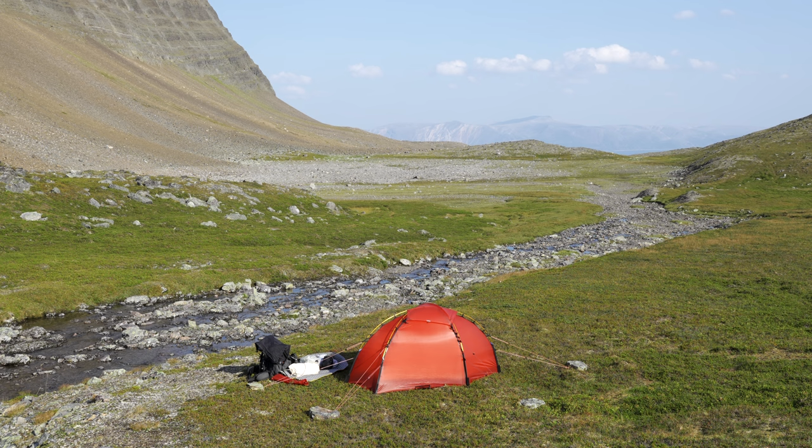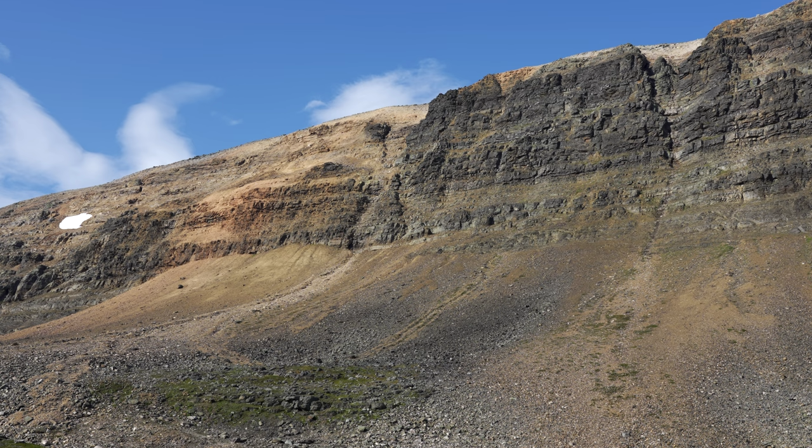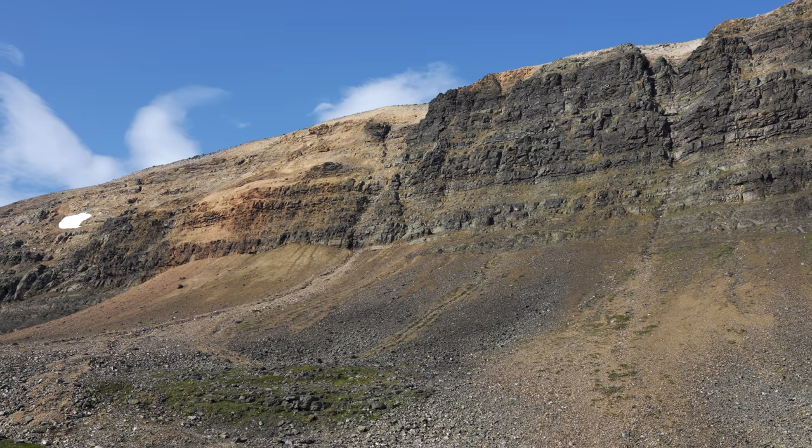Beautiful camp, preparing for the big thunderstorm that's coming in an hour. Right beneath these awesome cliffs. Haven't really seen red cliffs like this in Norway before.